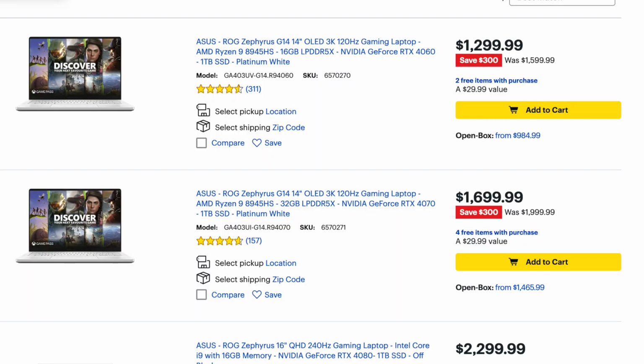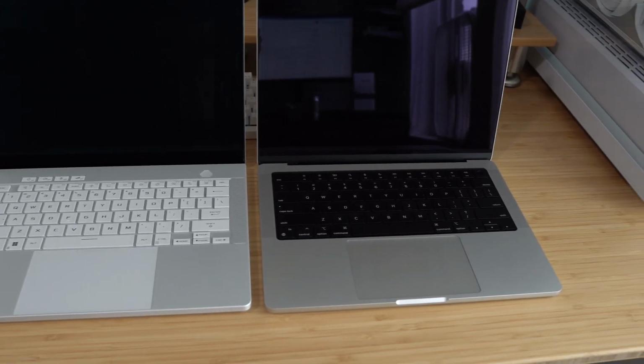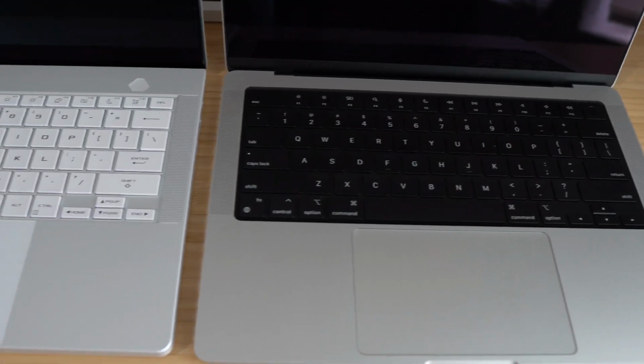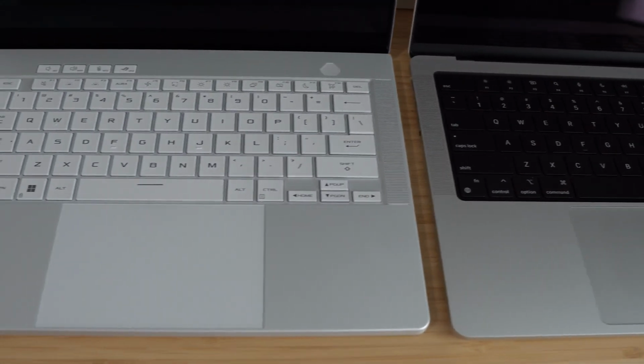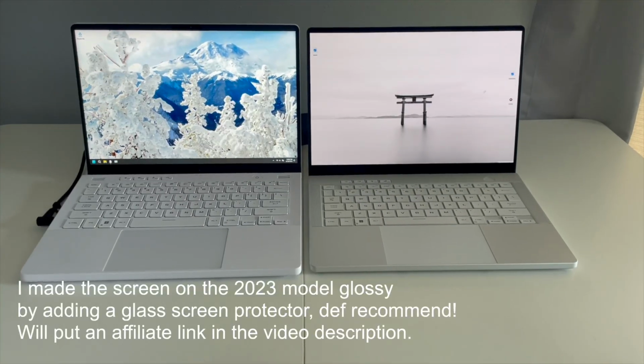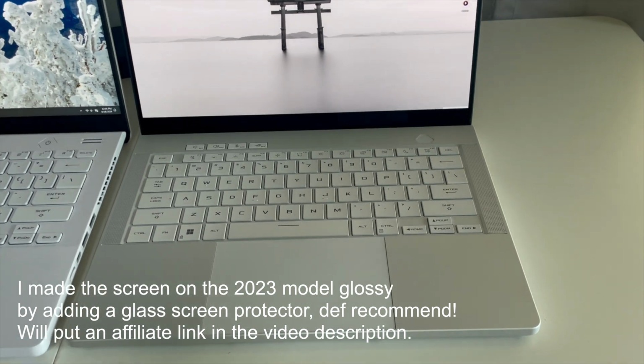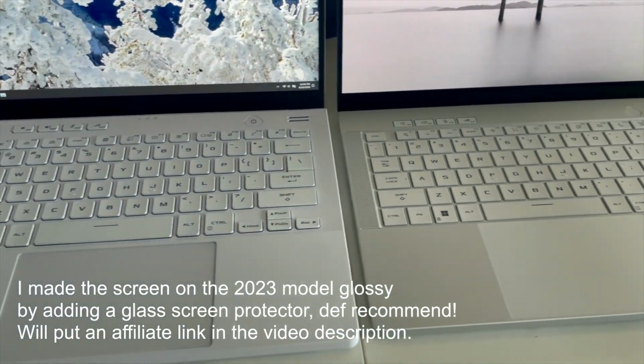Now, I love the portable form factor of the G14. I have a 14-inch MacBook Pro, and I used to have the 6700S AMD G14, and I currently also own the 2023 model with a 4060. Comparing that 2023 model to the new 2024 though, I would take the new one every time.